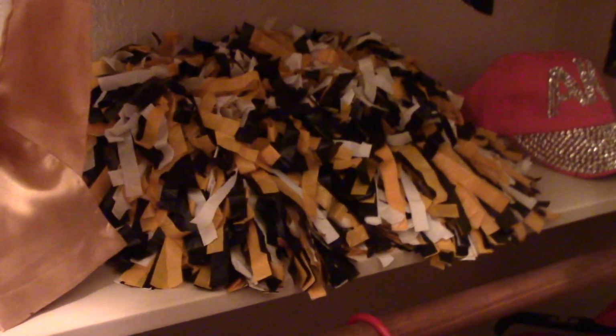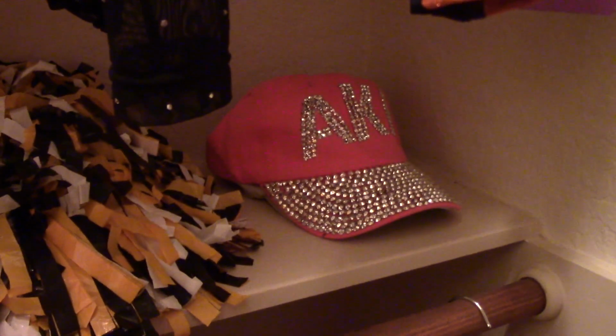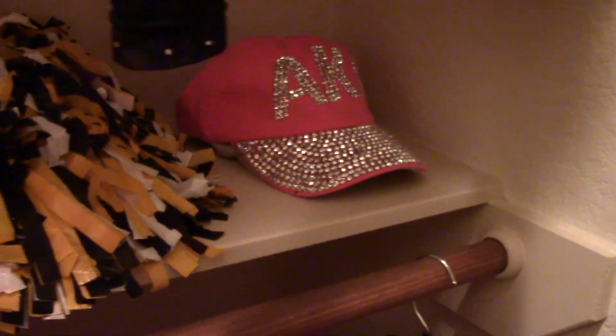Continuing on to the shelf. These are the palms that I cheered with this past year. And that's just an AKA hat that I don't really wear. But yeah. And then that's my Zula 18 cap. So yeah, back here is where we store stuff. These are some AKA bags that I don't want to get rid of.